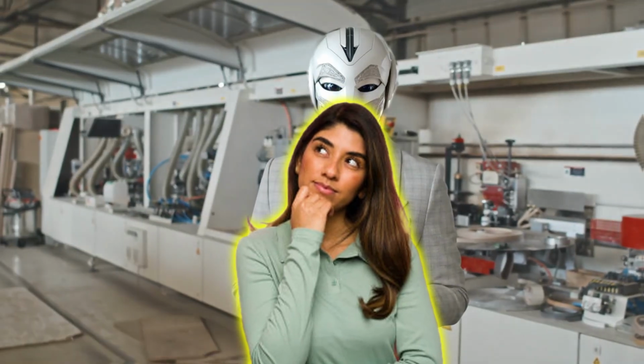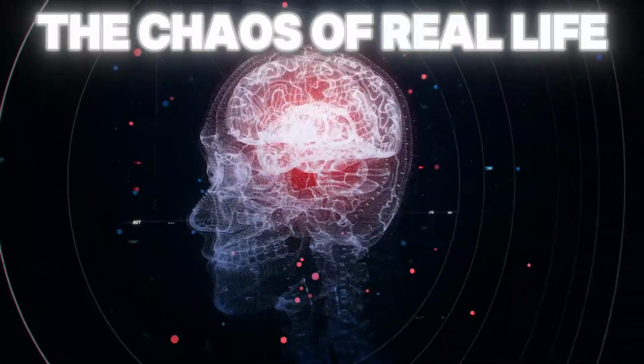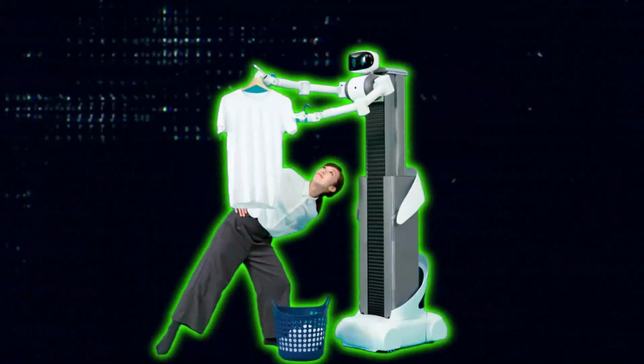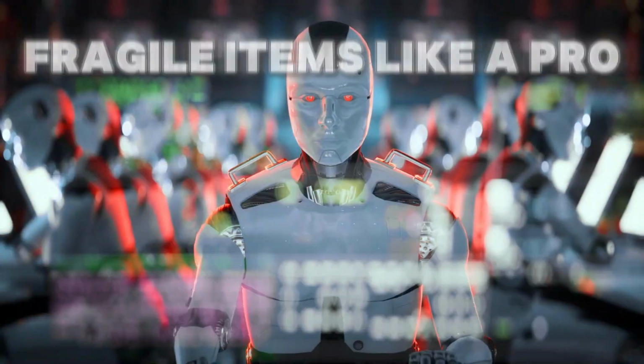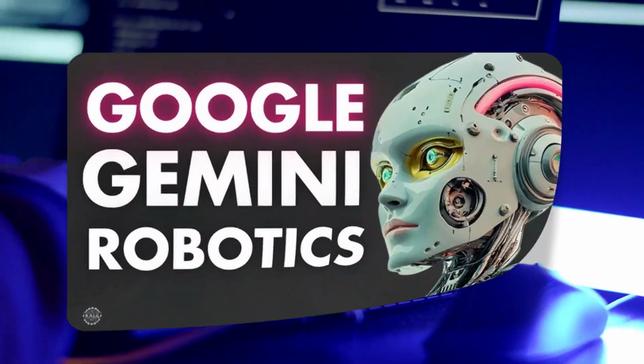Ever wondered what it would be like to have a robot that not only follows your commands but adapts to the chaos of real life? Imagine robots folding your laundry, packing snacks, or handling fragile items like a pro. Well, the future is here with Gemini Robotics.